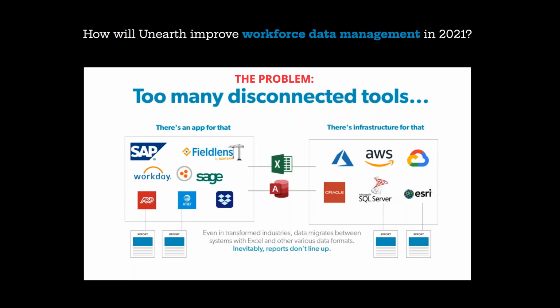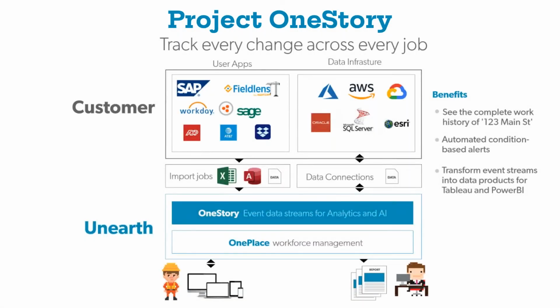While each cloud provider attempts to build their own moat, many of us are attempting to diversify our risk, deploying across multiple systems. Inevitably, what ends up happening is that the reports from one side don't line up with another. Meanwhile, tools like Excel spreadsheets and Access databases become the glue linking these systems of record together, in essence becoming new systems of record entirely. That's why this year we're building Project One Story, an event data streaming platform that will allow you to track every change across every job, incorporating fresh open data from counties, municipalities, and academic institutions.